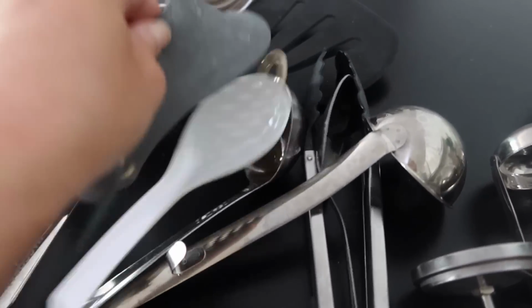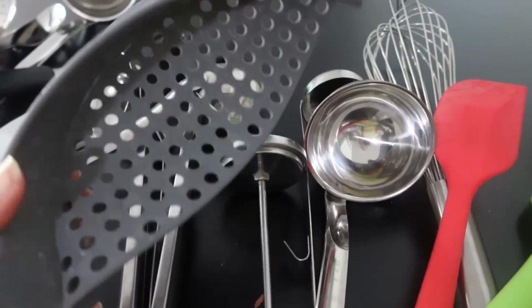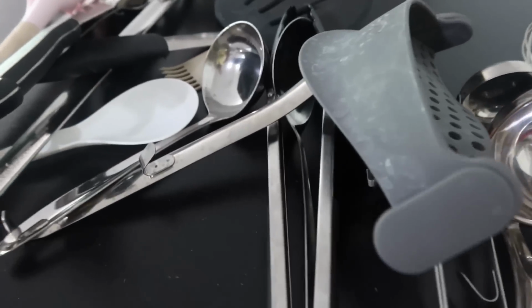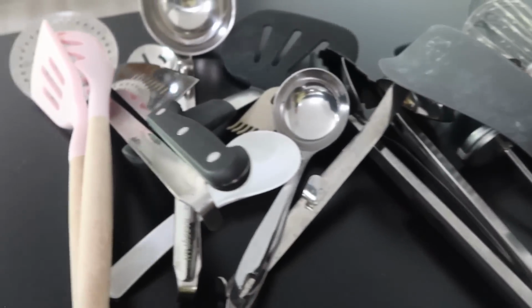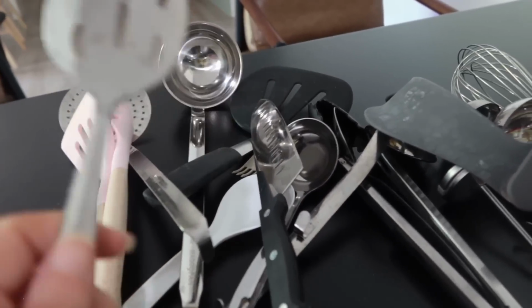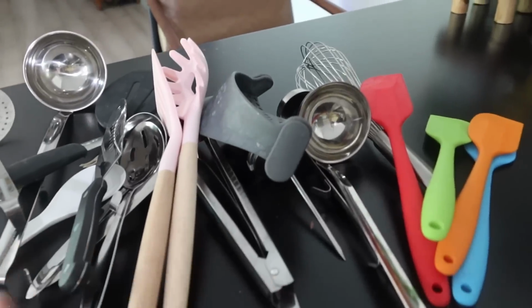So this is one of those strainers that you put on the side of your pot. It's got water spots all over it, but it's just not my favorite. And I have another one that I always grab for over that one. I have so many pairs of tongs, so I'm getting rid of those. This knife, I've got lots of knives. This was a duplicate. I have two of these, so I'm just gonna hang on to one and get rid of this one. I don't use these, so we're off to a good start.